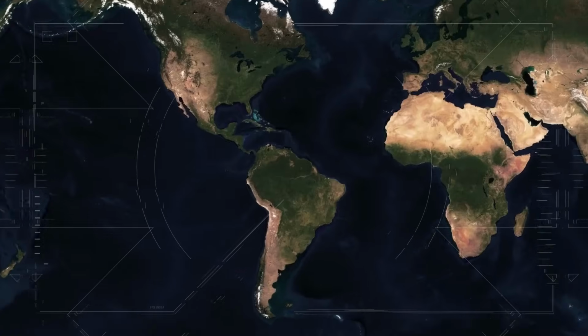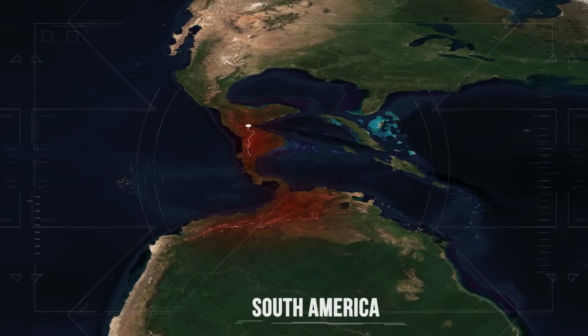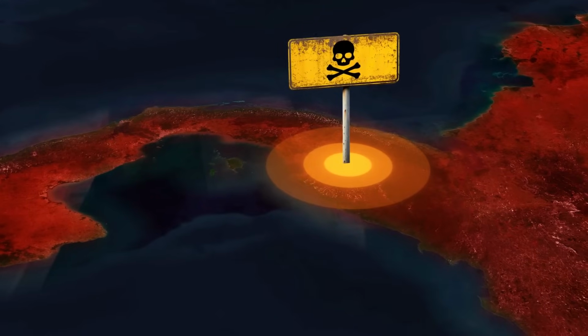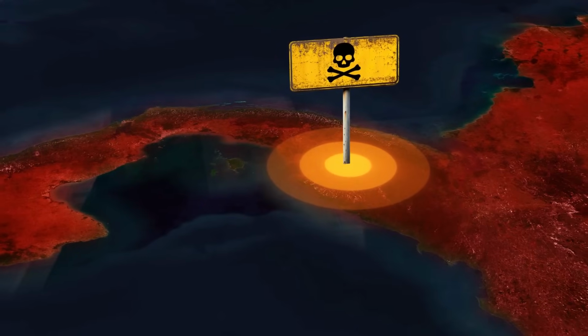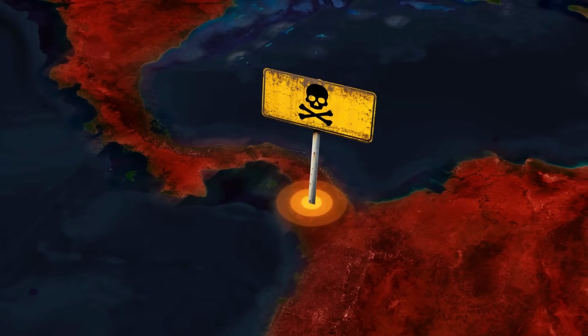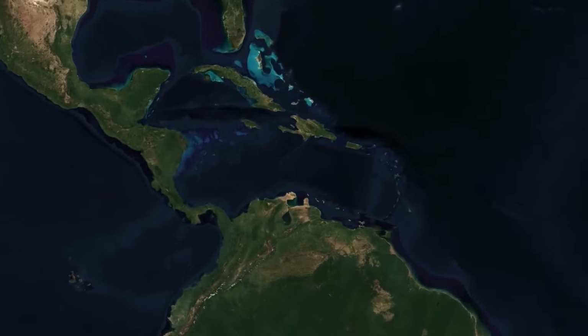So it turns out that you can't drive between South America and North America, and there's a simple reason for that. There are no roads connecting the two continents, not even a rudimentary one. Technically, you could try your luck crossing on foot, but let me tell you, that would be a huge mistake. The region that connects the two continents is called the Darien Gap.